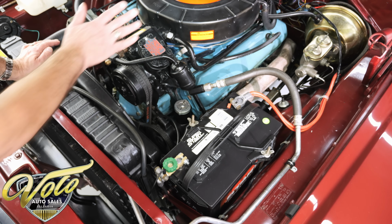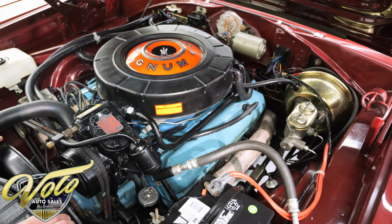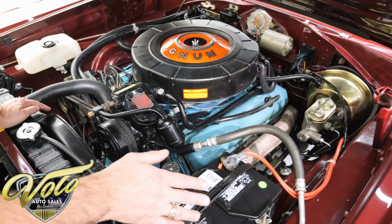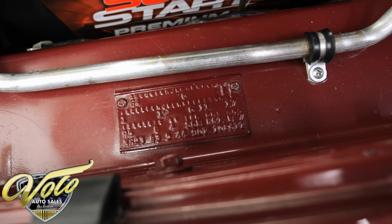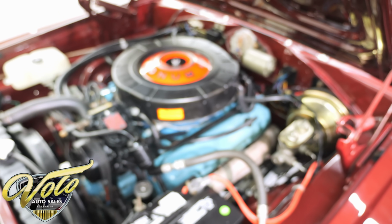So yeah, we have air conditioning, power steering, power brakes. Those are three very desirable options, especially back in the day. Battery is secured. Here's the fender tag with the options. All engine bay painted nicely, including the bottom side of the hood.